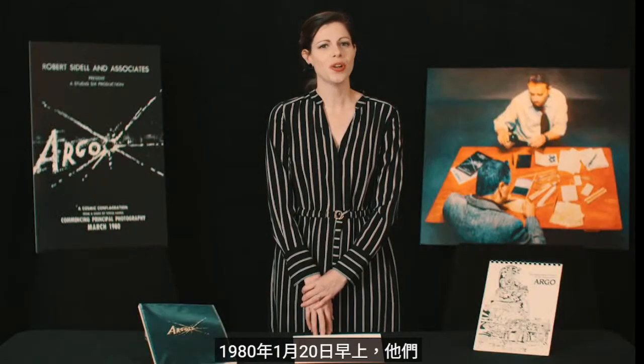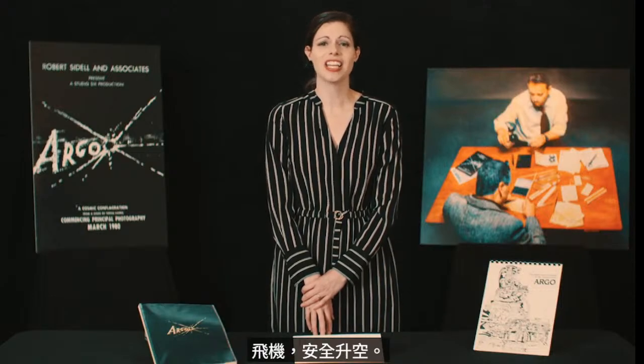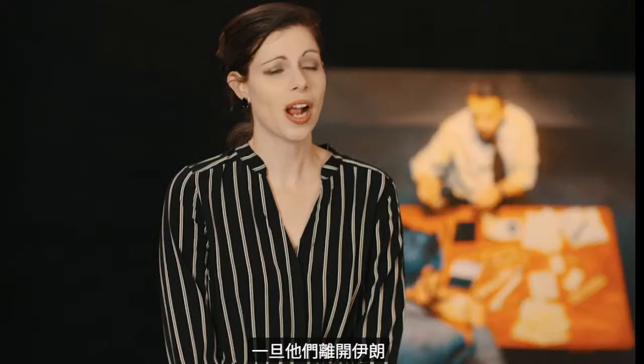On the morning of January 28th, 1980, they went through the airport, got on the plane, and safely were in the air. Once they were out of Iranian airspace, a sigh of relief came over the entire crew.